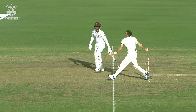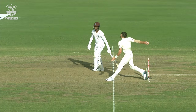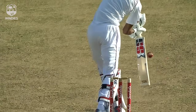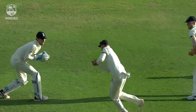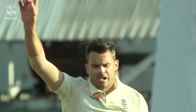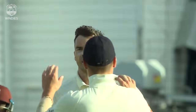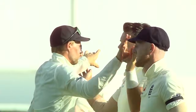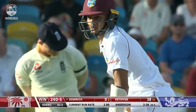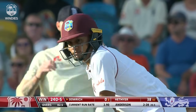I think there's something behind the line, so he should be okay. An important wicket, you would say, for England at this stage of the day's play. The second wicket in this session. Again, the captain, Joe Root, not making a mistake. Pouching it safely into his hands. And wicket number 2 for Jimmy Anderson in this innings. Shane Dowrich.